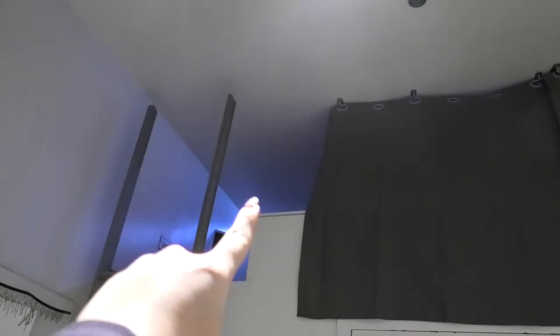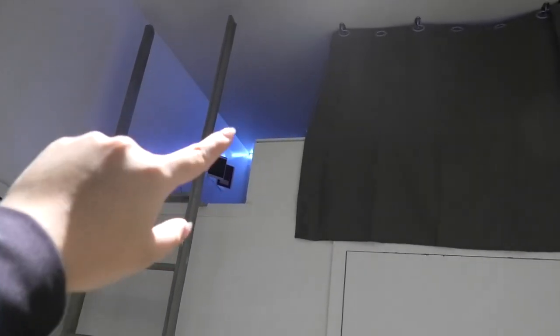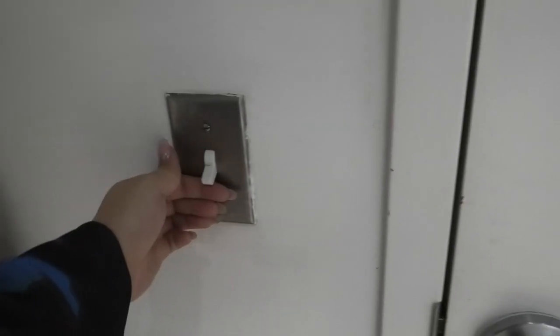And then, as you can see, there's a ladder, and that's where Jay lives. Not lives. That's her living space up there. She's got a bed and mattress. I'll ask permission if I can show her space. Maybe she'll let us see her space.